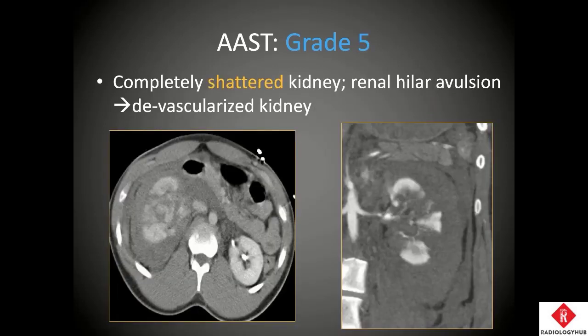And the most severe renal trauma would be grade 5. And this would be due to either one, a completely shattered kidney, as in the example below. You can see there's a large perirenal hematoma around the right kidney, multiple cortical defects dividing the kidney up into several different pieces, consistent with a shattered kidney. And here's another example of the same thing, multiple defects throughout the kidney, leaving the kidney in multiple pieces, consistent with a grade 5 injury or shattered kidney.